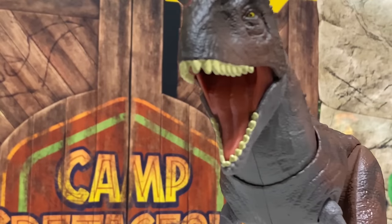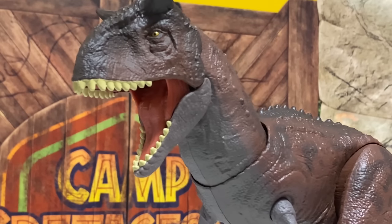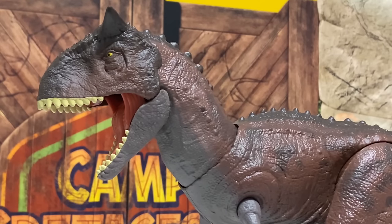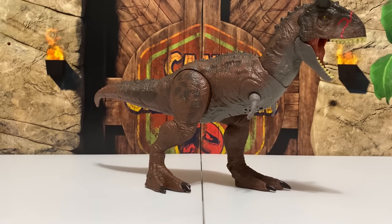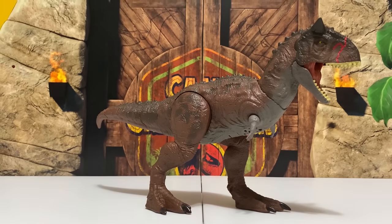The signature wound on Carnotaurus's snout is indirectly caused by Darius and Kenji early in the season, and is visible in each subsequent encounter with the horned carnivore. On the toy, a simple but effective red line added to its nose does the trick, though it would have been nice to get a little more detail to make its addition on this version of the toy more meaningful.